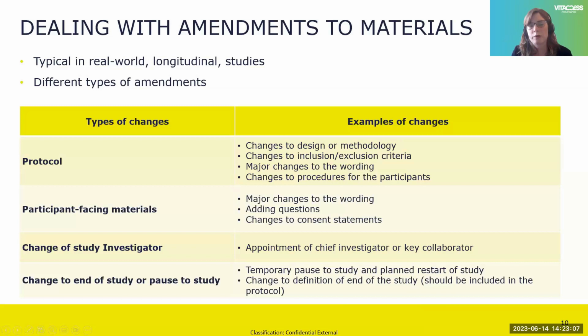So me and Sam thought we would spend a couple of minutes talking about how we would deal with amendments to materials. You don't always have to submit amendments. You might have a short-term study and just not have any amendments. If it was a longer-term, longitudinal study, it is typical to need an amendment at some point down the line, because something ultimately will change. So this is probably where I'd see more amendments to ethics.